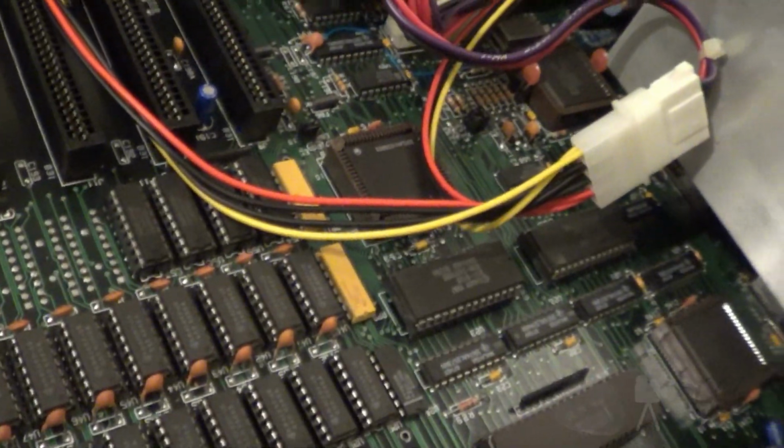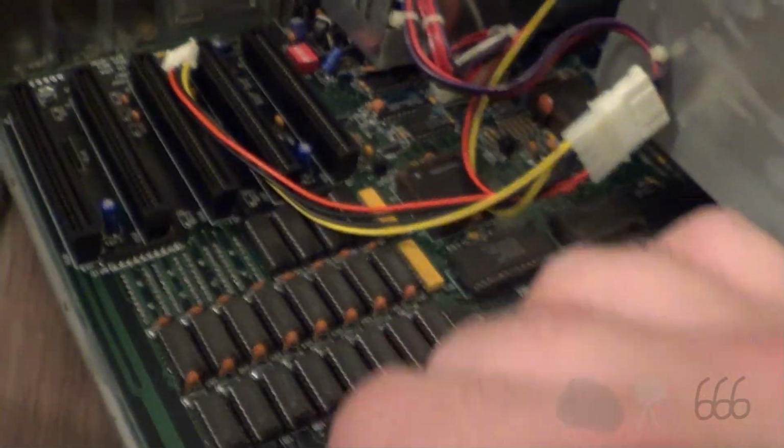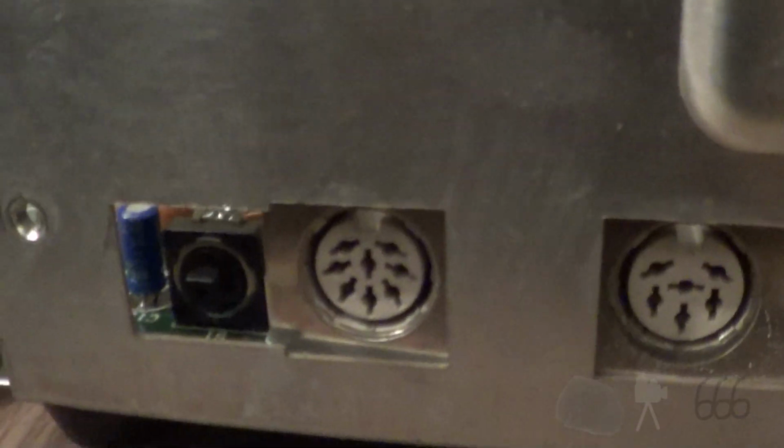Probably some tantalums that could explode. That's certainly okay. There's some dip switches for adjusting various portions of system setup. The last thing I'm going to mention is this keyboard connector, which we can now see in the flesh.